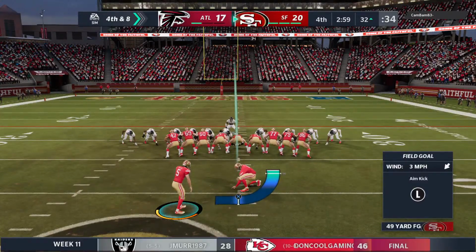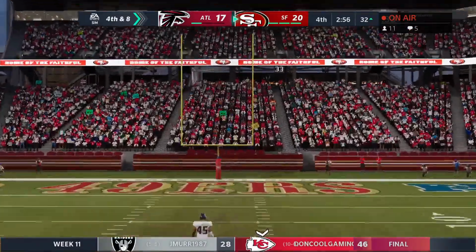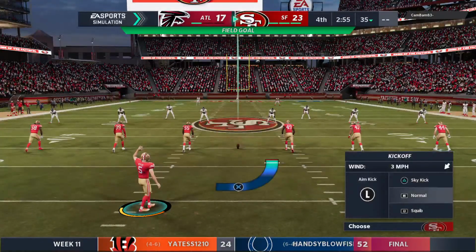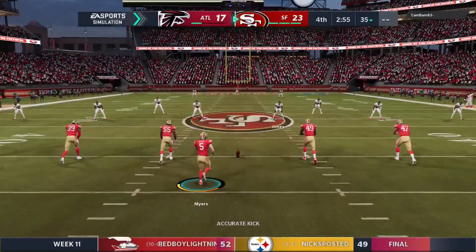A 49-yard attempt. And Myers able to knock it through. And that will add 3 more to their lead. It pushes it up to 6. So they get to 3, but you wonder now, is that going to be enough?